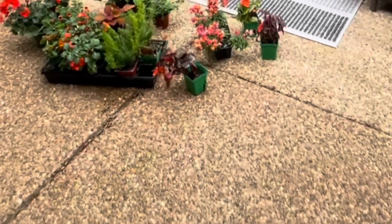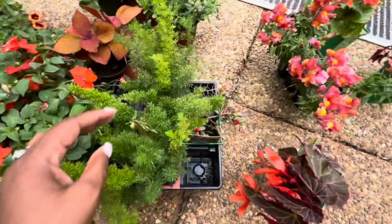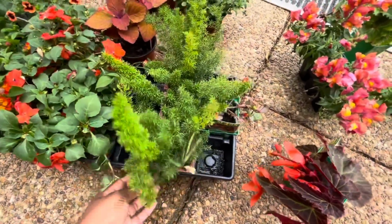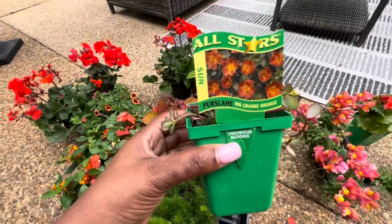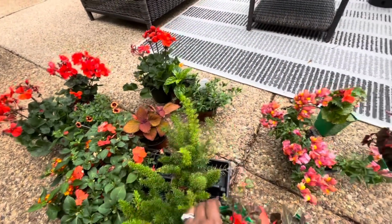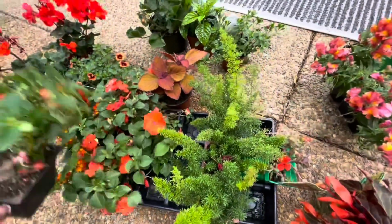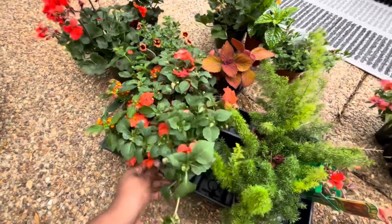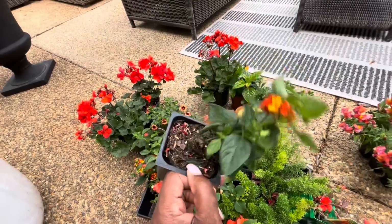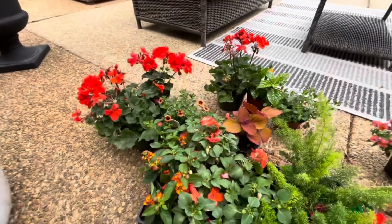All right, y'all, these are the plants that I got. So I got 3 of these. I'm going to put these in my taller pots. Also got 1 of these because these are kind of roll out and they love full sun. So I'm going to put them out over by the pool area. I got like 12 of these. I've already planted some. I'll show you those in a minute. I get these every year, lantanas. That's what they're called. So they're really easy to grow.